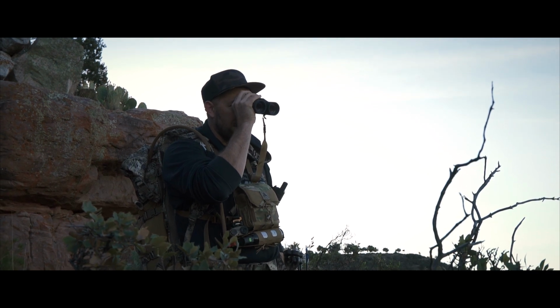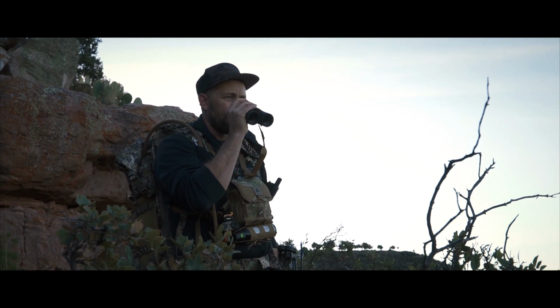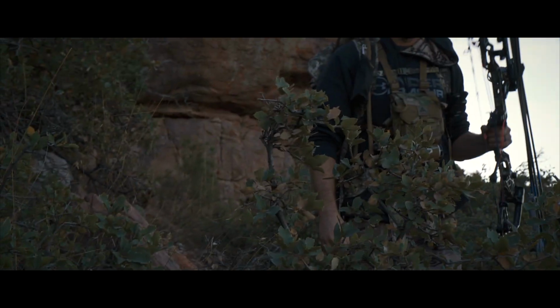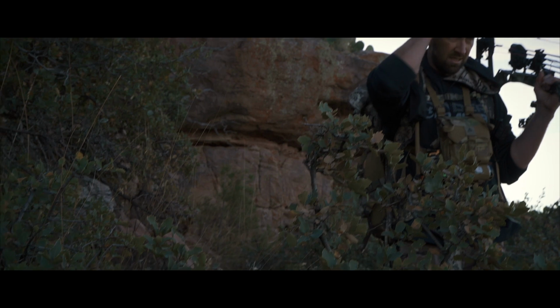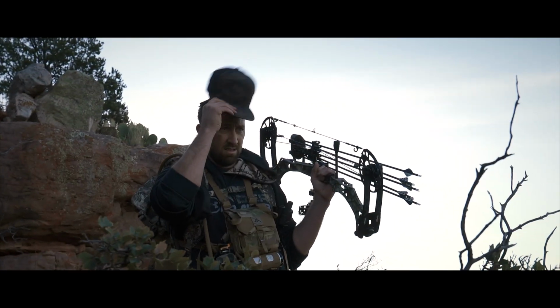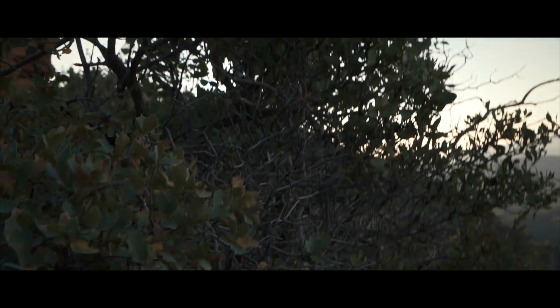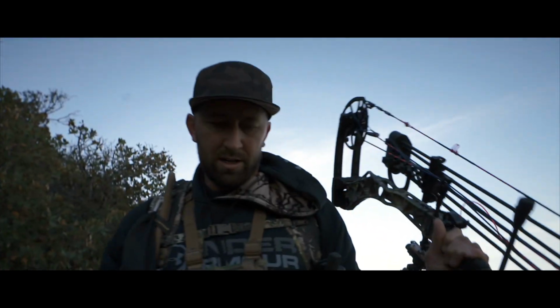I'm trying to get a good landmark here. Alright, I've got sight of him as well. Just keep sight of that one dirt patch. He's still up. Most of his body's covered.